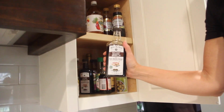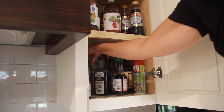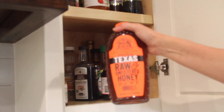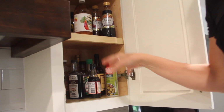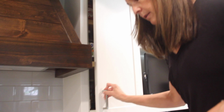I like this vanilla, I use it in all my baking for the most part. Honey, which we use in the granola and the power balls and all the things. So this is just a good place to keep it because I'm always using it over here by the stovetop or to make dressings.